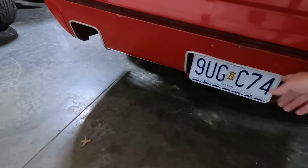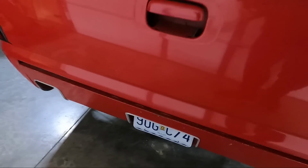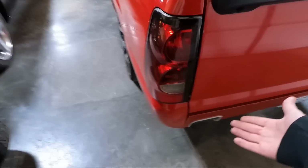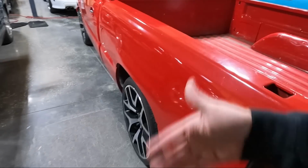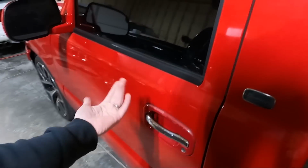The other thing is the plate flips down, and you do have a hidden hitch back there. I'm not real sure what we're going to do as far as, are we going to put a bumper on it? I don't know. Anyway, that was part of the package. It kind of went with the front. Along this side, kind of same stuff. Door handles all faded and cracked.